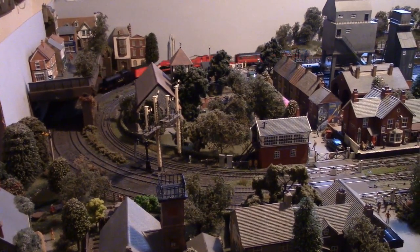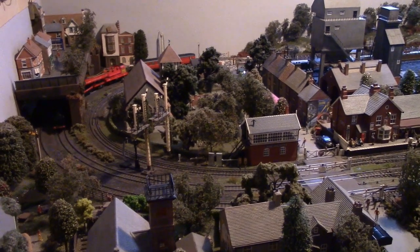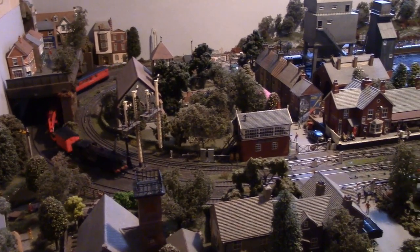That's right, there's a brake van in the depot at the moment, and it's very sensitive to vibration, and it's just started off the sound effects chip.